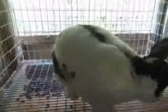I have Dollar and Penny, who do not carry dilute, and Coin was their brother, who also did not carry dilute that I could tell. I had several litters out of him and never did have any blues pop up. So I really needed a different broken blue buck, or at least one that carried dilute.